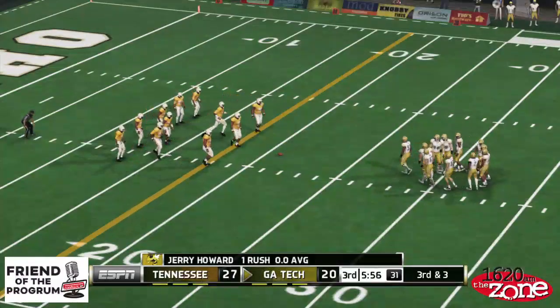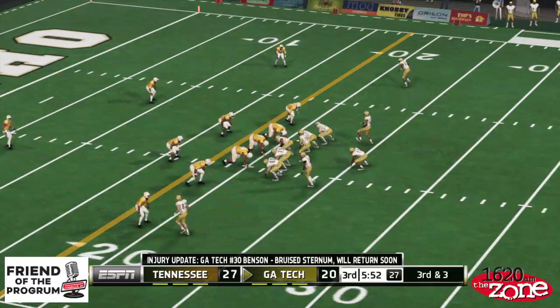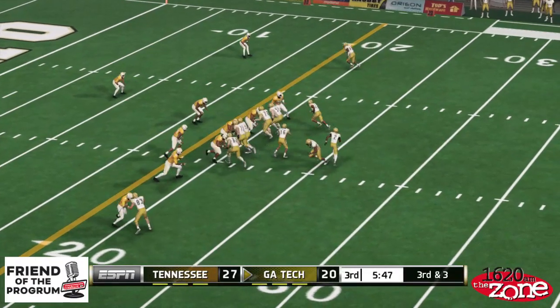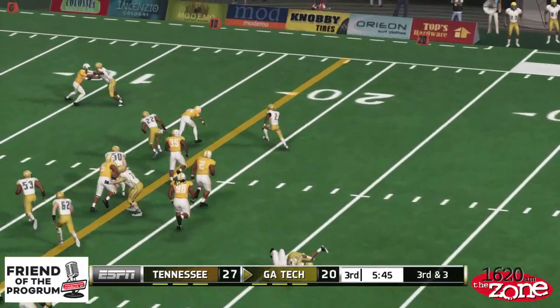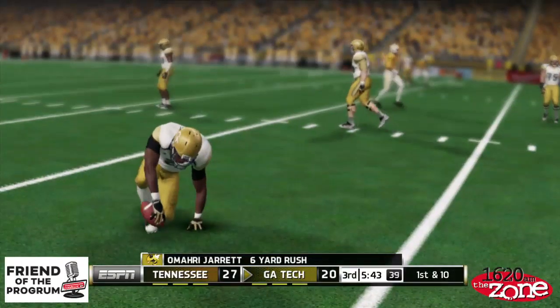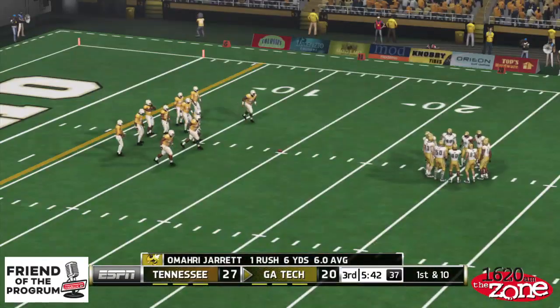About 3 yards to get the first down here on third down. The Yellow Jackets running back taken out earlier, sidelined with that injury. However, it looks like he's going to be able to come back in this game. Decent run here, right side. This is the 10th play of this drive.